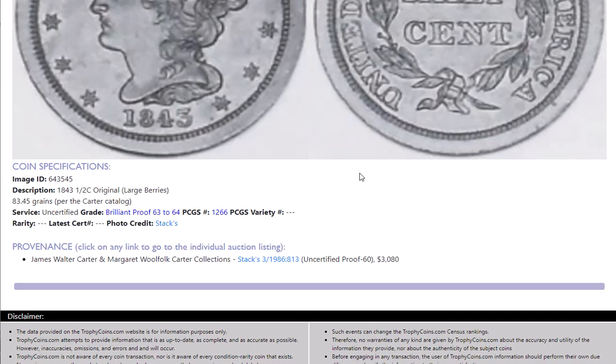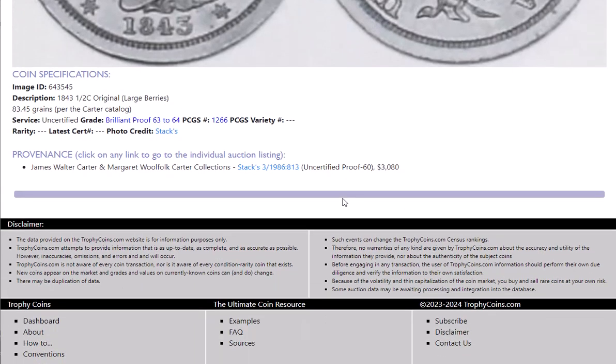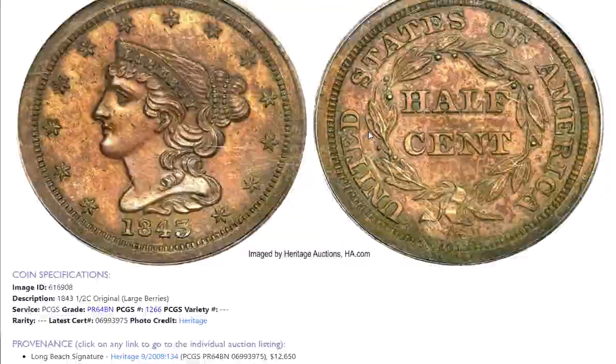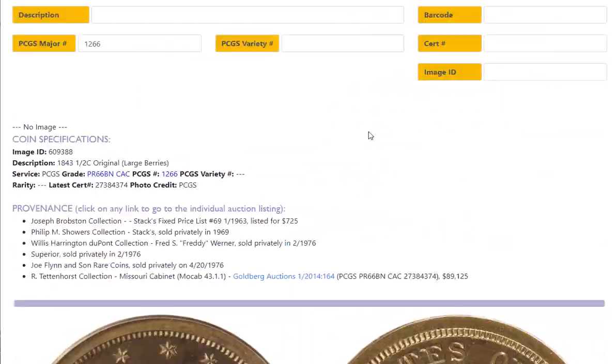And that brings me to our disclaimer. This site changes every day. There are significant changes to it every day, and this ranking might change. The grades of the coins might change. The cert numbers might change. The photo credit might change. So many things will change. So we have this disclaimer at the bottom of each page. So read that carefully and just understand that the information on this website is undergoing change all the time, and it is a work in progress, and it is by no means complete, but we're getting there, and every day we make it better. So if you're interested in 1843 original half cents, here's your go-to page.